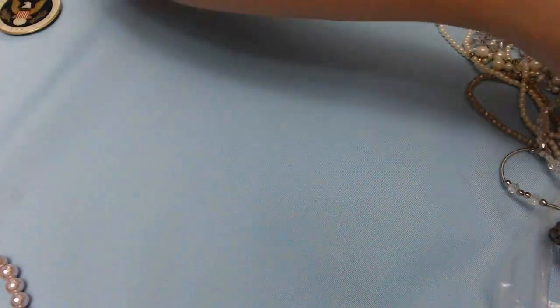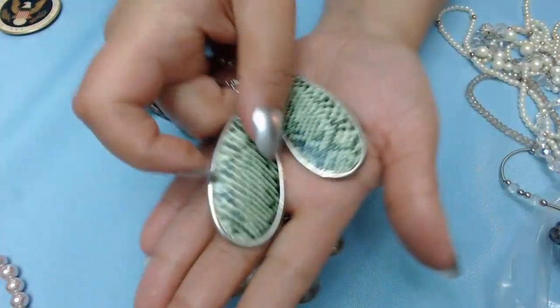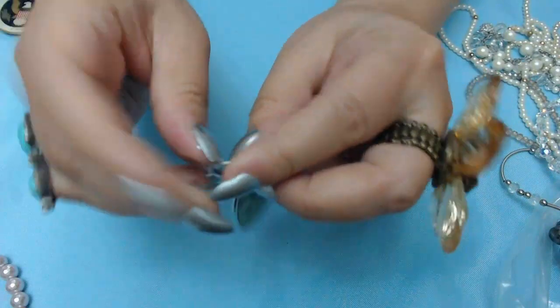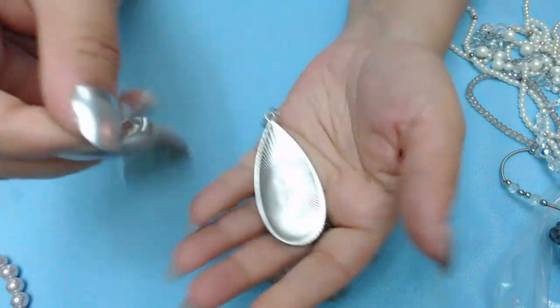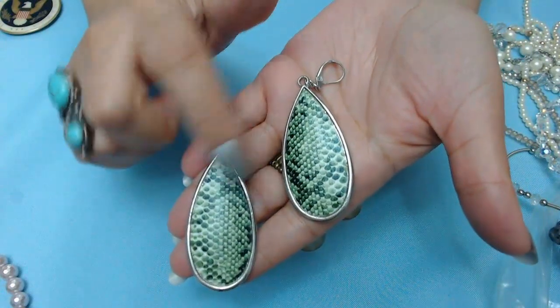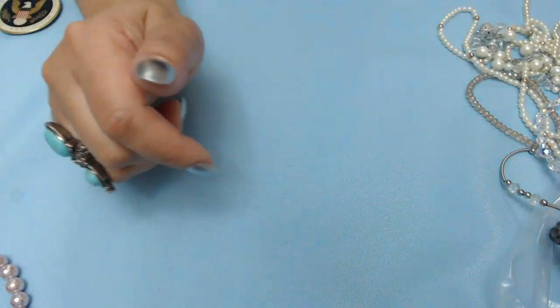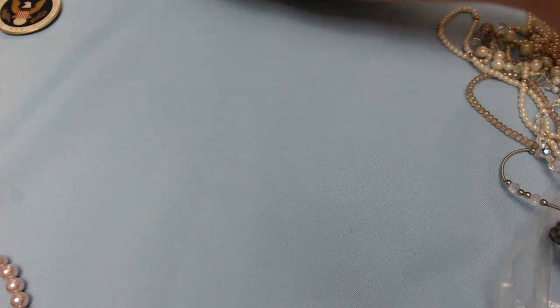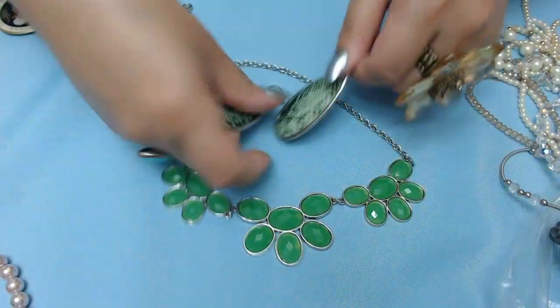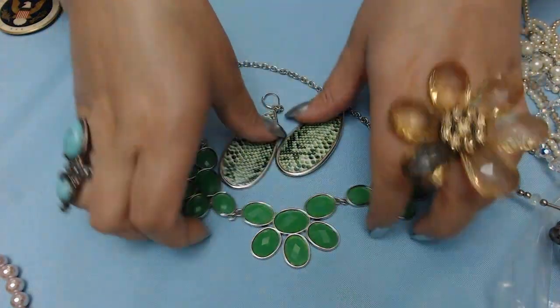Oh, I see. An earring with the mate here, green, snake print. Oh, it has lever backs here. Usually they're hooks, no makers. This is cute. These are cute. These will go cute with these. Nice.